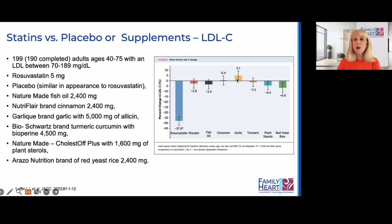Cinnamon did nothing. Garlic actually significantly raised cholesterol. Turmeric, nothing much. Plant sterols, as we would expect, the plant sterols are known to lower LDL, but the supplement commercials would suggest more like 10 or 15%, and this was 4.4%, and red yeast rice 6.6%. So none of these supplements hold a candle. And I would just say these supplements are more expensive than rosuvastatin.